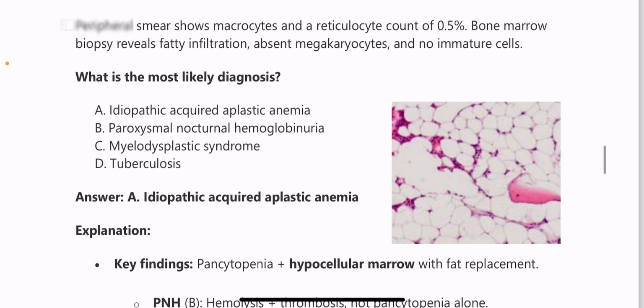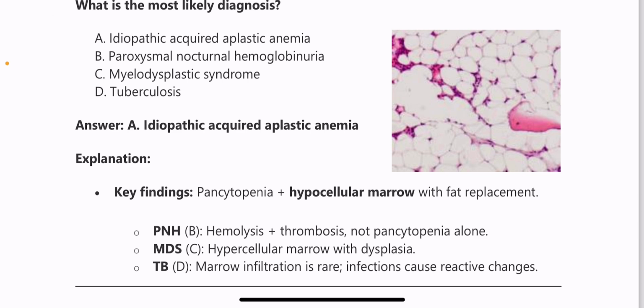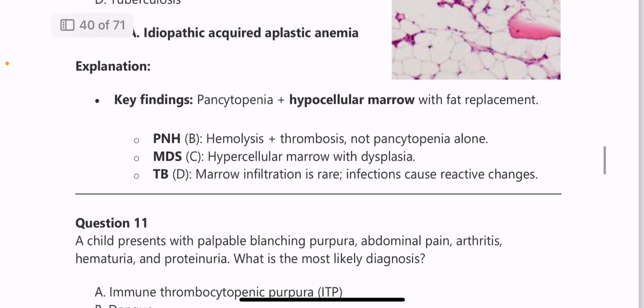So answer here is idiopathic acquired aplastic anemia. Key features are the pancytopenia plus hypocellular marrow with fat replacement, which is seen in idiopathic acquired aplastic anemia.